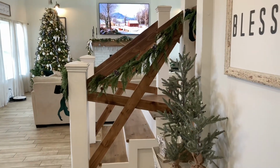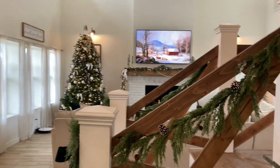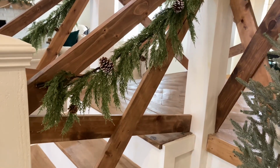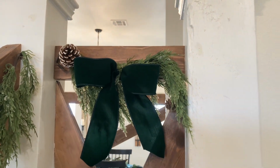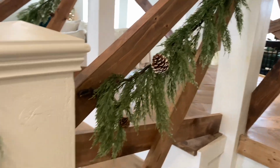And this is the view as you're coming out of my bedroom. You can see the majority of the living room, the staircase, and I just added this garland from Home Goods on my staircase, and I did cut it into pieces. And with that little green bow right there, I felt like it needed a little something.